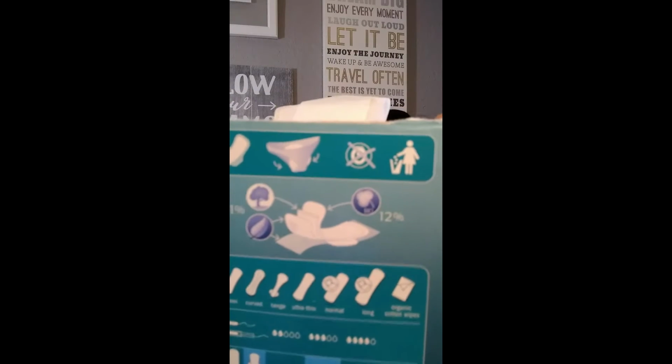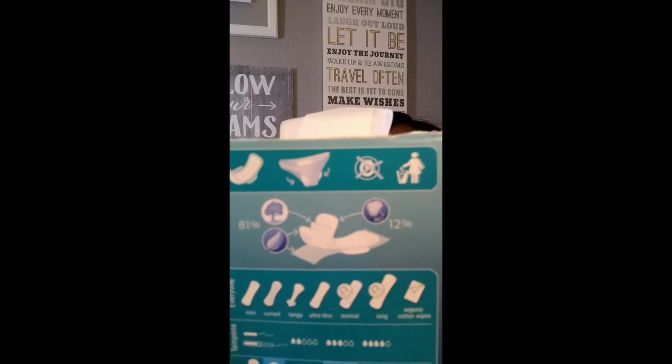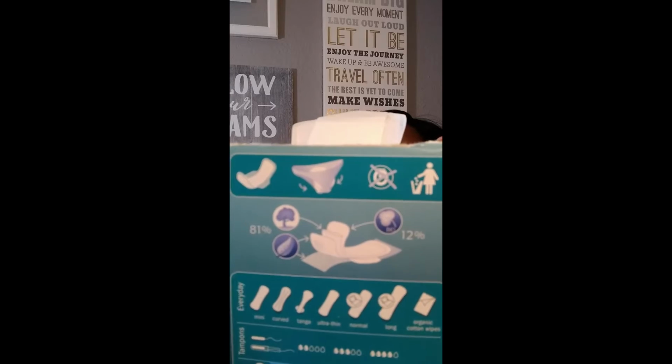On the back, it shows a lot of the other selections within the line that you can check out. Grove carries some, not all. This is what it looks like. It's individually wrapped, so it is travel friendly. I will open up one so you guys can see it.